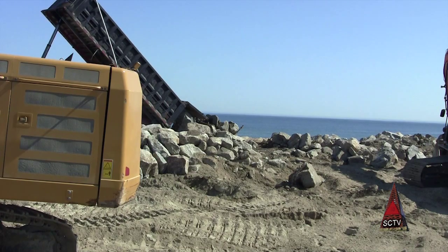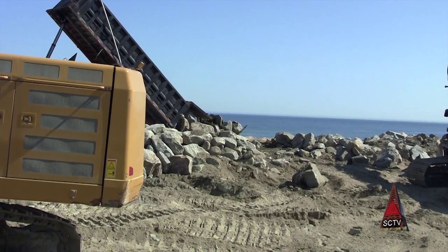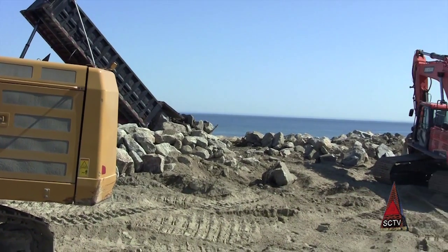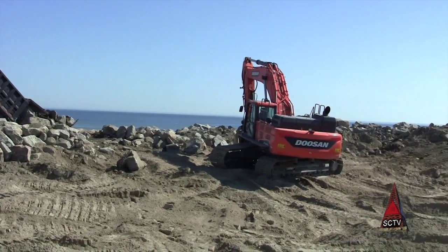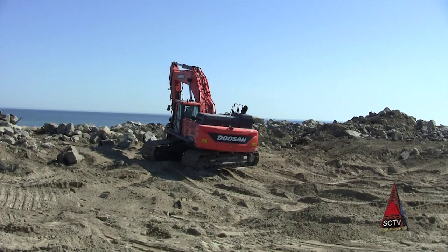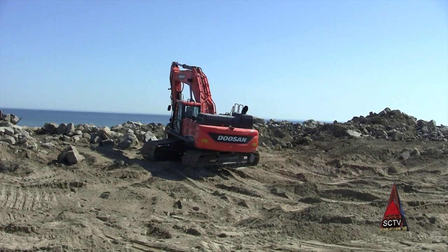This material being unloaded right now is 1 to 3 ton rock for the beginning of the jetty along the beach until we get out onto the water. So that's what he's unloading right now in this dump trailer. And then after he's done unloading, the excavator will pick through this pile. You get some smaller, undesirable rocks, some fines, and he'll pick out all the rock that meets our spec. We've got a separate stockpile going for that, and then it'll be put aside to be used out here for the actual jetty construction.